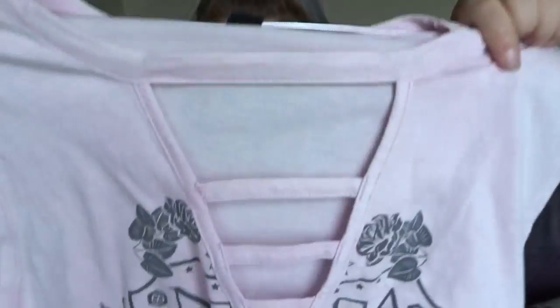Really nice material, it's quite long in the body. I'm going to pop that on for you so you can see what it looks like on me. It is a little bit baggier than I would like because I have quite a large chest. If I wear tops that are quite baggy fitted, then they flow downwards and make my tummy look even bigger, which is not something that I find to be a good look for me.